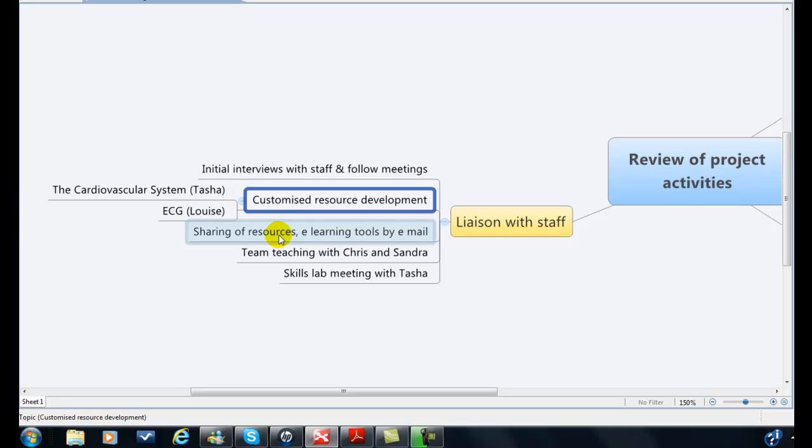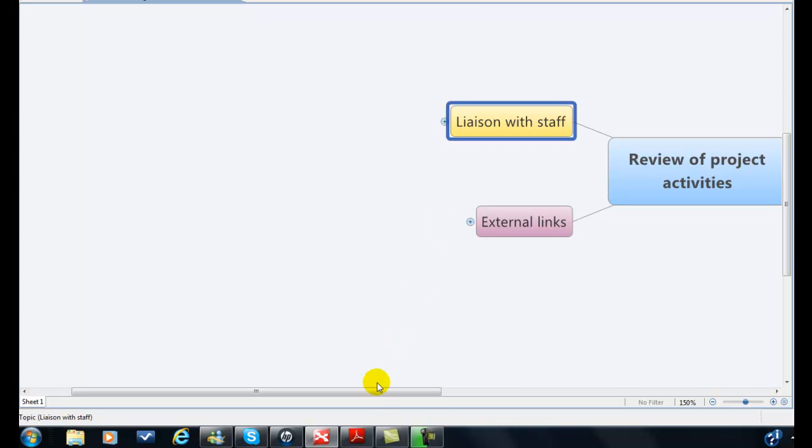Many of the resources we shared with other staff by email. I spent a fair bit of time, and it was very productive time, to work with both Chris and Sandra, developing the team teaching sessions, and I also spent some time with Tasha in the skills lab, looking at the particular resources, the syringes, the kind of boxes of tablets and medication products that are used there, and that was with a view to developing the embedded numeracy support model.